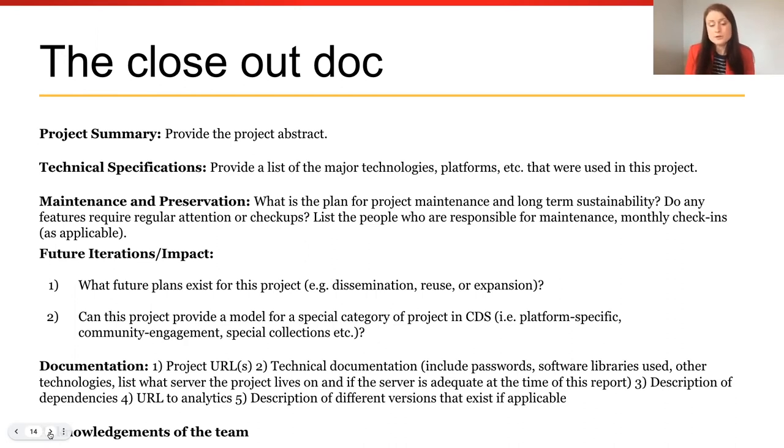This is not a new approach, of course. There are ample examples of excellent closeout reports at other institutions. We were inspired by Emory's digital scholarship closeout document, and the Yale DH Lab also has a great project closeout document on their website. In addition, the Endings project out of University of Victoria is an excellent project that explores how to design and develop projects for digital longevity.